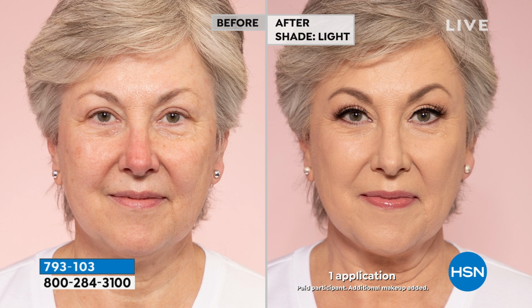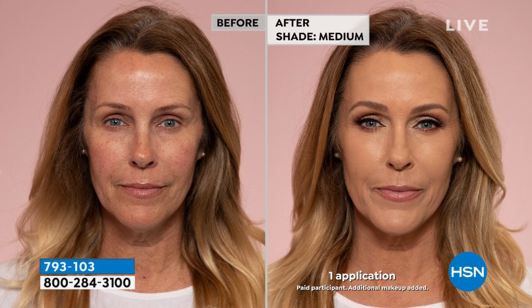Yeah, and they're unretouched photos. So these are the results that you're gonna get. She's in the shade light. You can see how soft, here's the medium shade. Oh. You can see how those lines and wrinkles just appeared softened. Their skin, you don't see a pore in the after. It's just smooth, it's soft, it's glass-like. And that's really, look around that eye area.